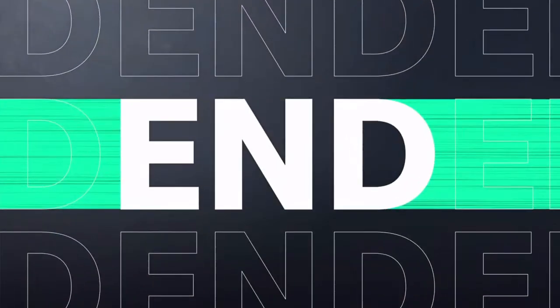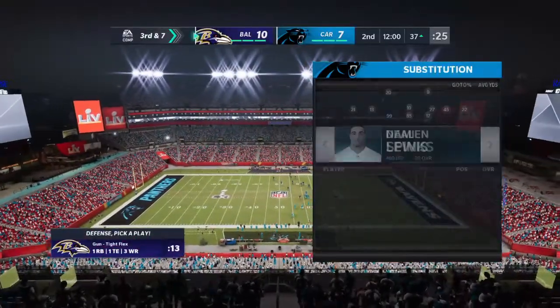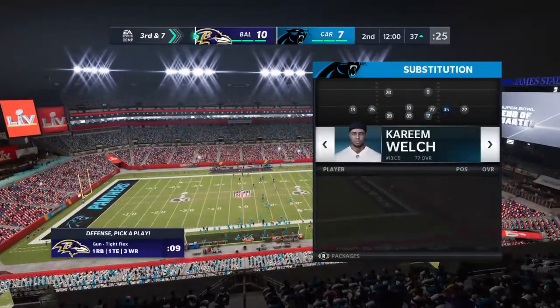It's 10-7 our score after 1 right here on EA Sports. With the score, Ravens 10, Panthers 7.